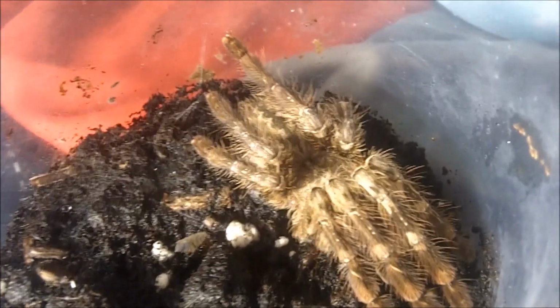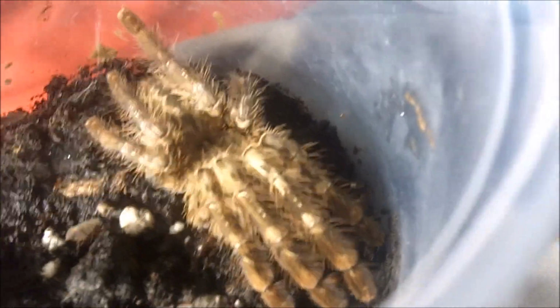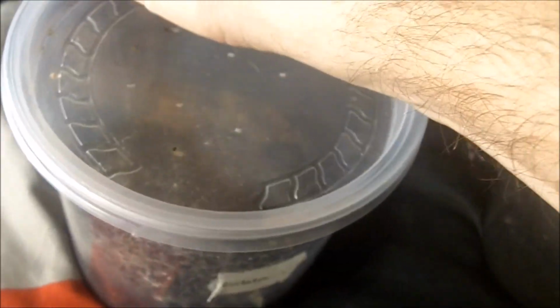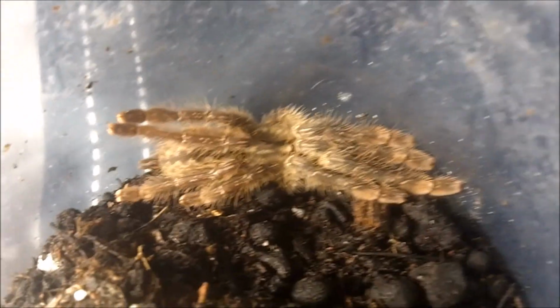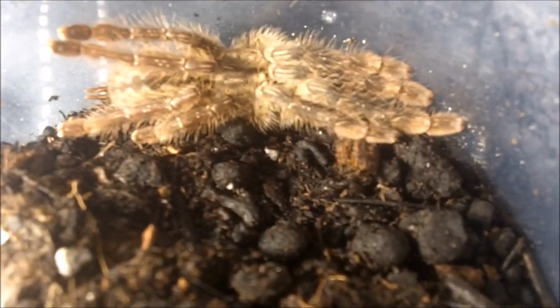So this guy has a very dark folio stripe, so I have a sneaking suspicion that this could be a male. It's over here, and you could tell when male pokies tend to age, they tend to become more brown than white. So it's very possible that within the next 1 or 2 molts, he actually may mature out. And this is my other vittata, which also is a little bit younger than this one here, so he or she needs a molt to sex.